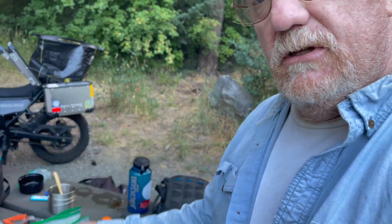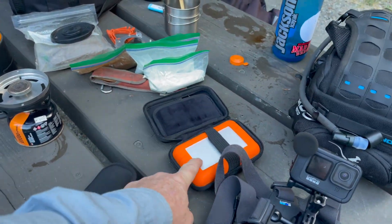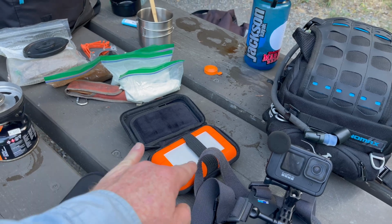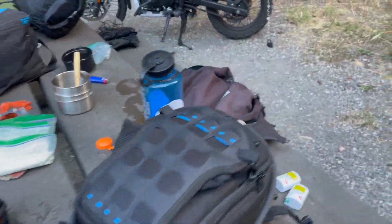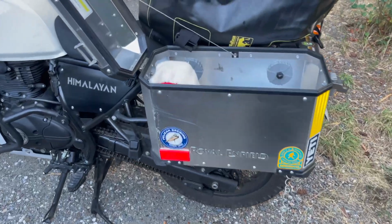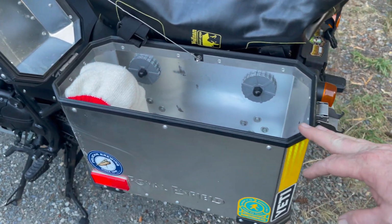I got my Insta360 1X2 camera. And then I brought along a 4 terabyte external hard drive, so I can transfer the data on there safely without losing anything. And then when it comes to the bike, got my two panniers, which I'm really happy about. And they work great in the city and short camping trips and stuff like that.